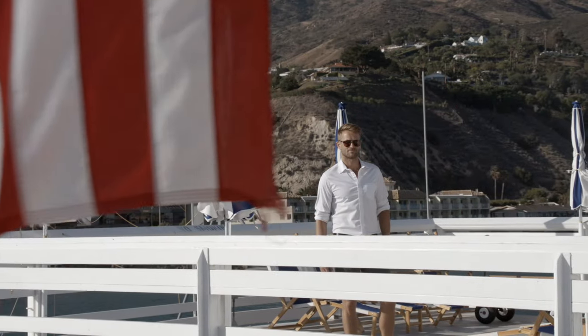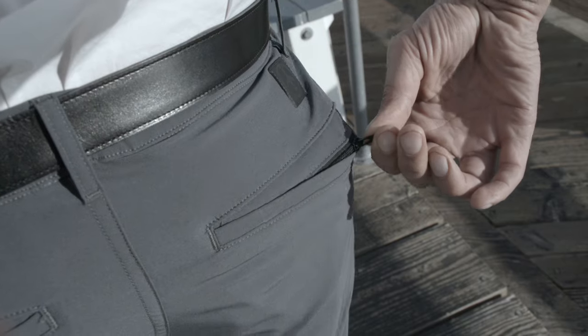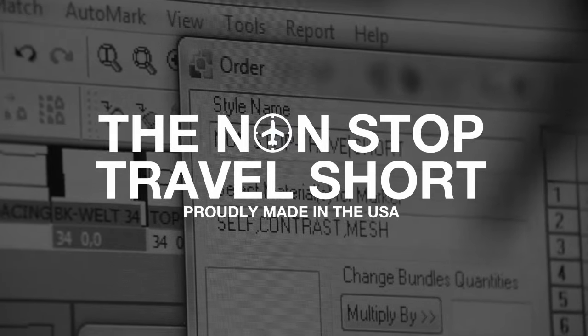At Aviator, we are passionate about designing premium products that have both style and function. We are also passionate about making the highest quality products right here in the USA.